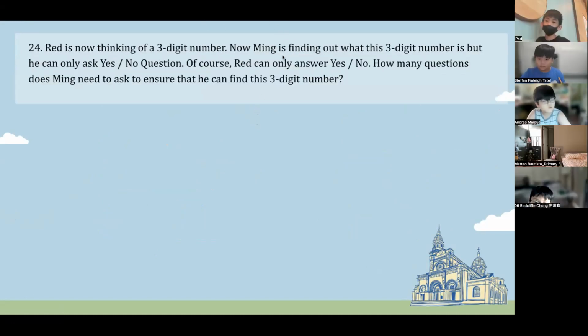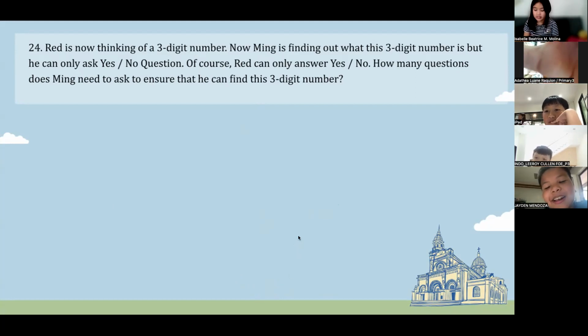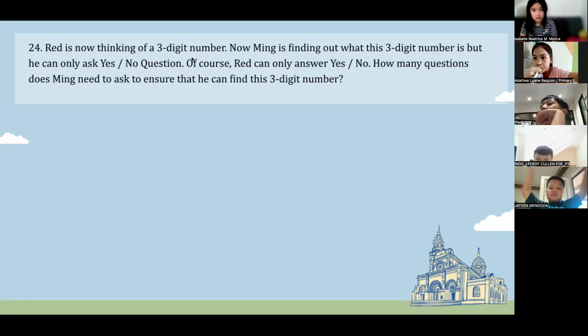Okay, 24. So this one is quite tricky, right? Can I ask, where is Mateo Bautista? Why is the chair only watching it? Mateo, are you with us? Okay, there are 2 iPads. I would ask one and I would call somebody to unmute and read 24. Okay, go on. If I ask you to unmute, you would be the one to read 24.